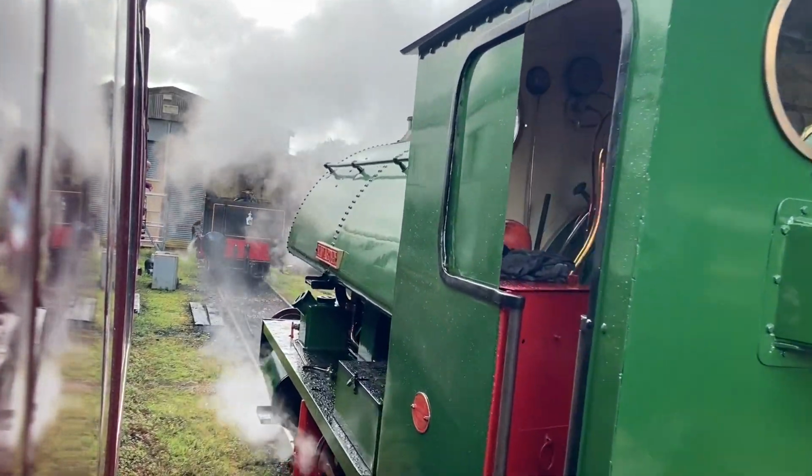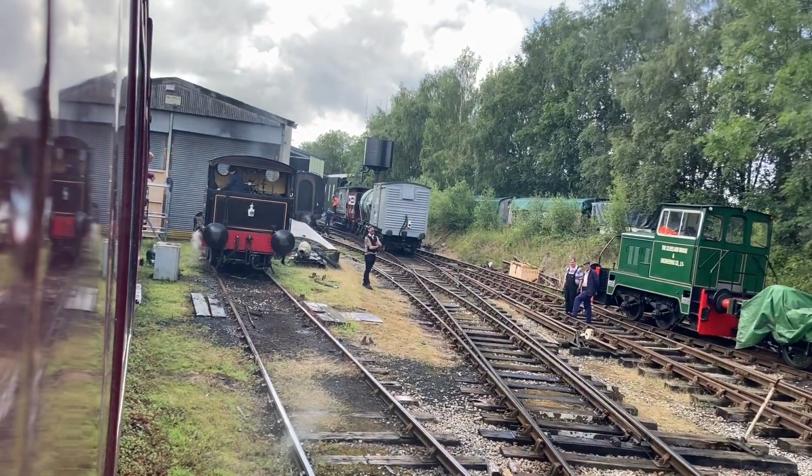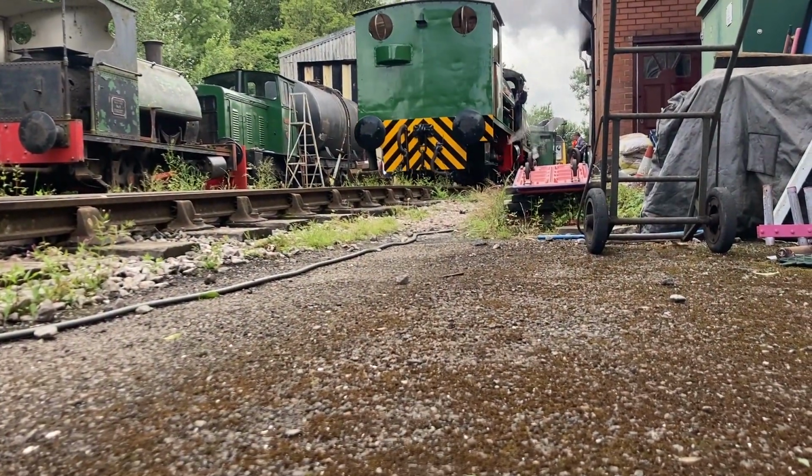Obviously this one is at the Foxfield. This used to run on the Shelton Steel Bar, which, fun fact, I used to work in the McDonald's that's now on the old steel bar. It's not particularly relevant to this video. I just think this would be quite a cool thing to have ready to run.